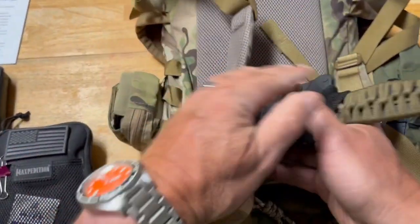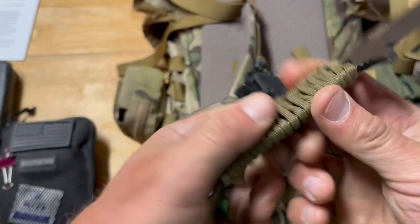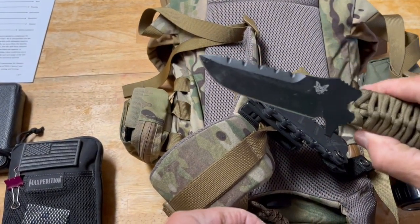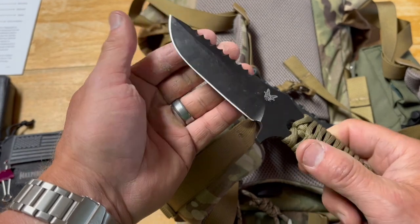Some kind of a survival knife, fixed blade. This is the Benchmade, what is this one? The Benchmade Adamus, I think it's called the Adamus. Paracord, if you need extra paracord, it's on the handle, which is what I like. Really sharp. I spent a lot of time sharpening this D2 steel.